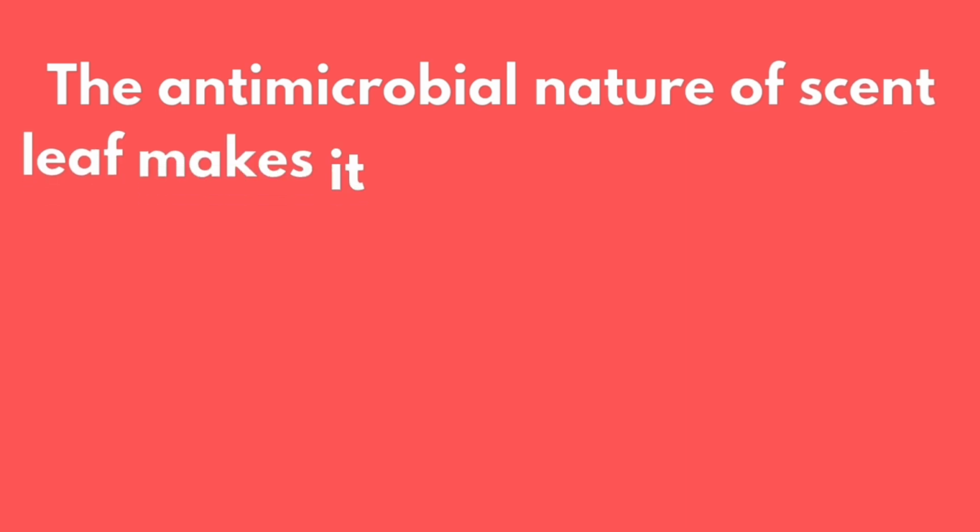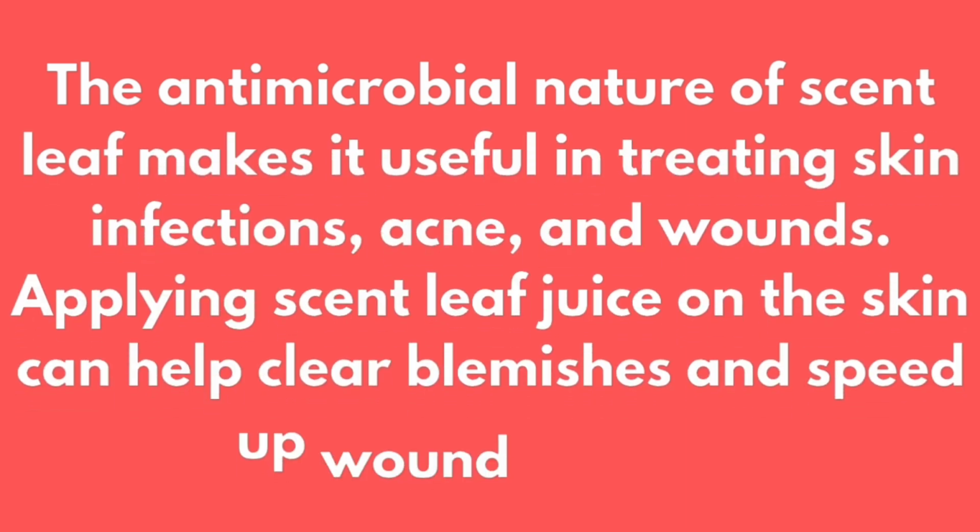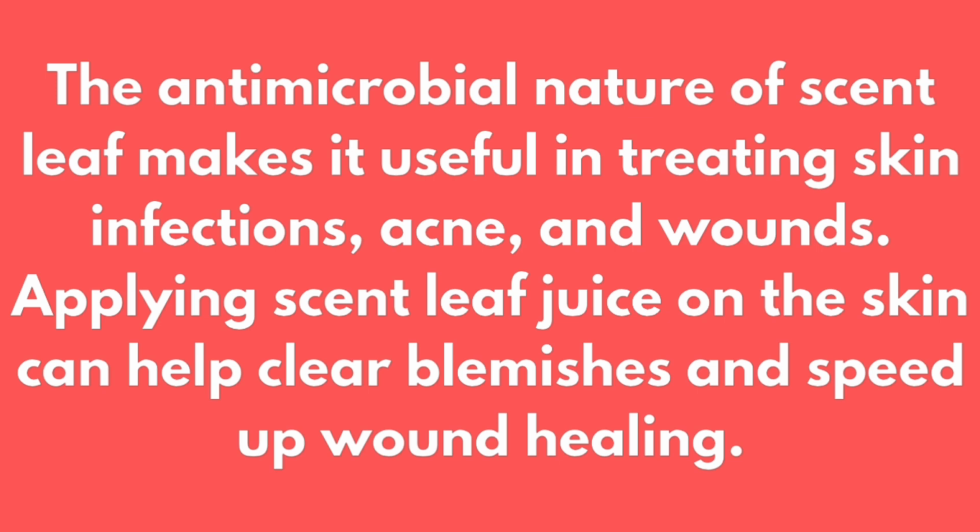8. Promotes healthy skin. The antimicrobial nature of scent leaf makes it useful in treating skin infections, acne, and wounds. Applying scent leaf juice on the skin can help clear blemishes and speed up wound healing.